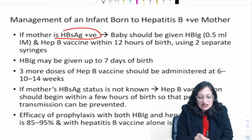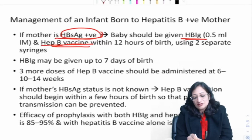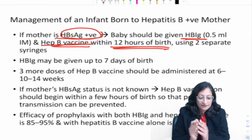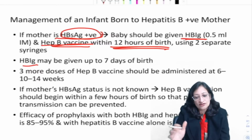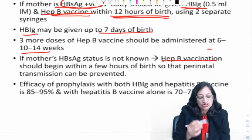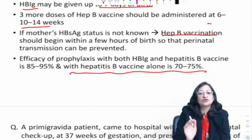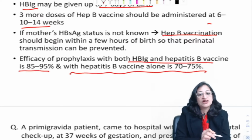If the mother is HBsAg positive, the baby should be given hepatitis B immunoglobulin along with the hepatitis B vaccine, ideally within 12 hours of birth at 2 different sites. If not given within 12 hours, you can give it up to 7 days of birth. 3 more doses of hepatitis B should be administered at 6, 10 and 14 weeks. If the mother's HBsAg status is not known, you will still give the hepatitis B birth dose. The vaccine alone at birth gives a protective efficacy of 70 to 75%, and along with immunoglobulin, 85 to 95%.